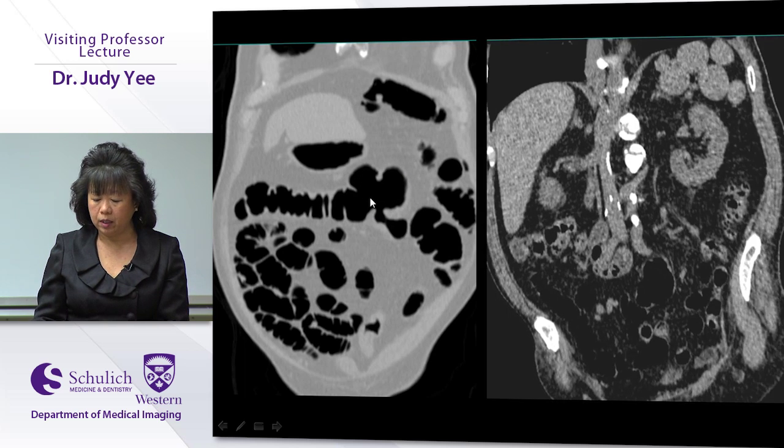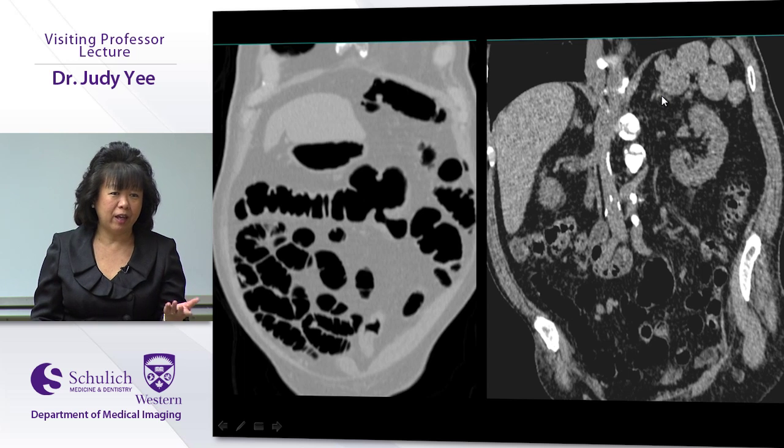Here's the TI coming in, and this patient actually had a bonus diagnosis of what? Polysplenia, right? Which he didn't know before he came for a CTC.